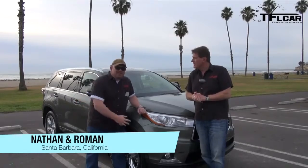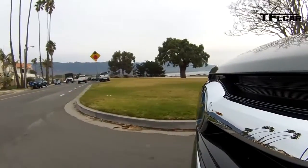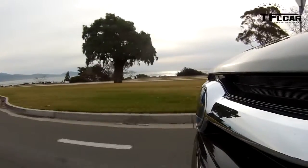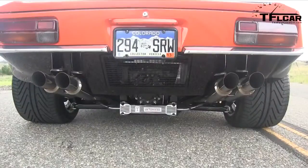This is the 2014 Toyota Highlander, and this particular one is the hybrid. That's right, we are in a very green location testing a very green car, and that is coming up on the Fast Lane Car.